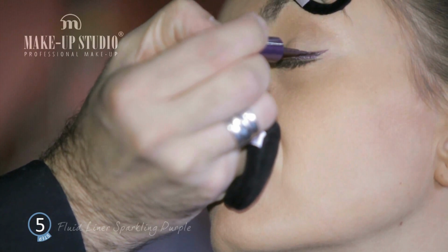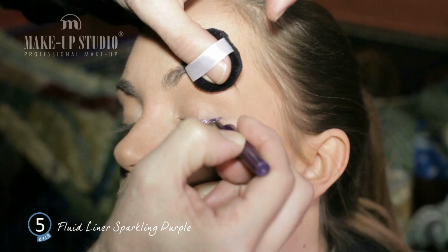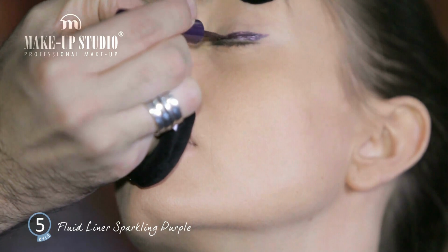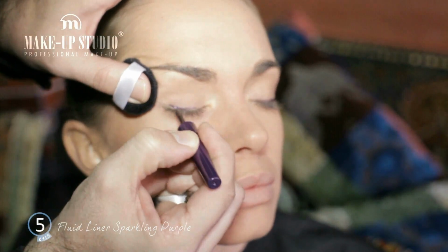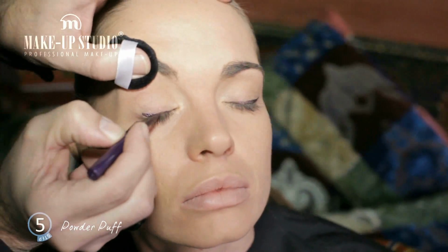This summer's trend collection includes a fluid eyeliner, the fluid liner sparkling purple. The fluid liner sparkling purple defines the eye makeup. It is applied just above the upper lashes. The use of the powder puff prevents the makeup from being damaged.